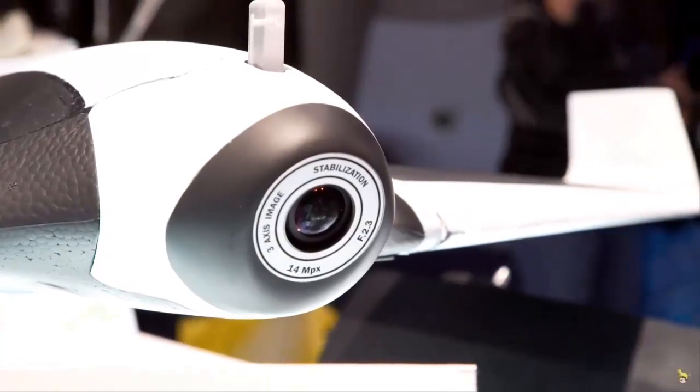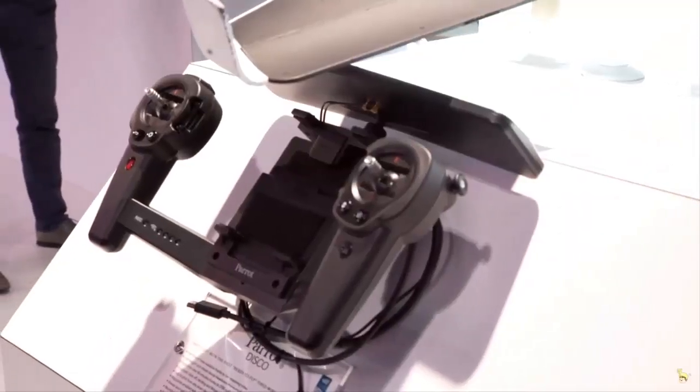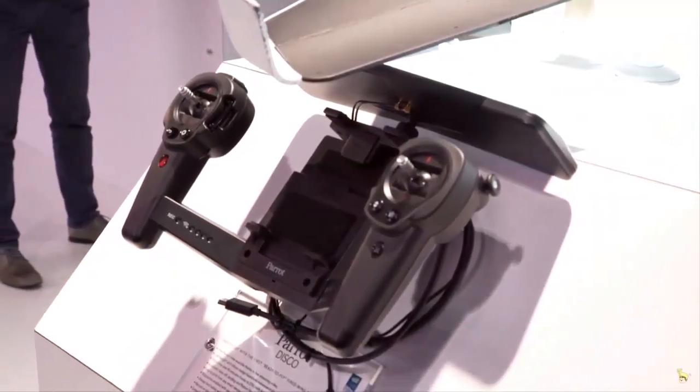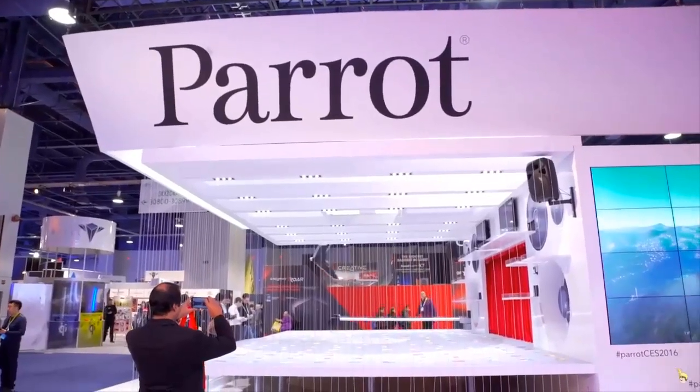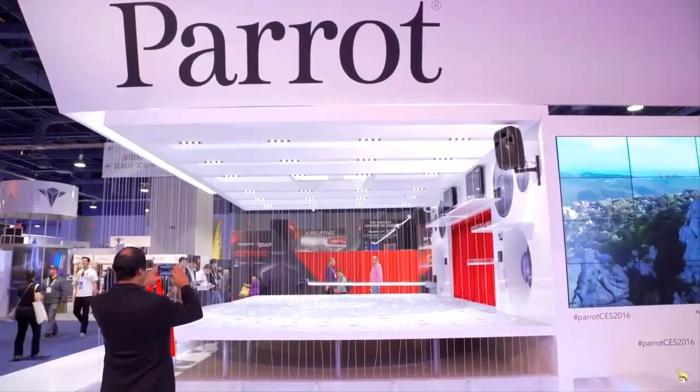You just throw it and it starts flying, meaning that there's no real learning curve, and piloting is just a matter of telling it where you want it to go or turn to. Adjustments to make the thing stay airborne are handled automatically, and it's expected to be available later this year.